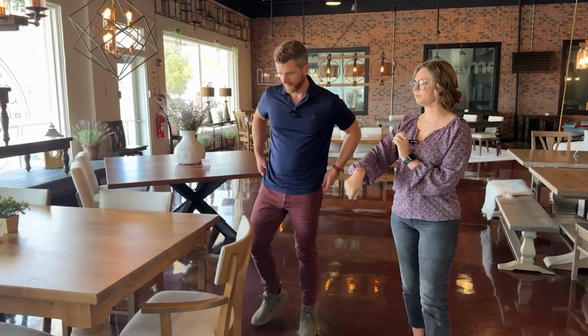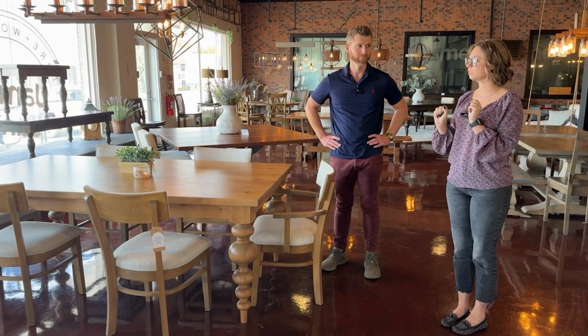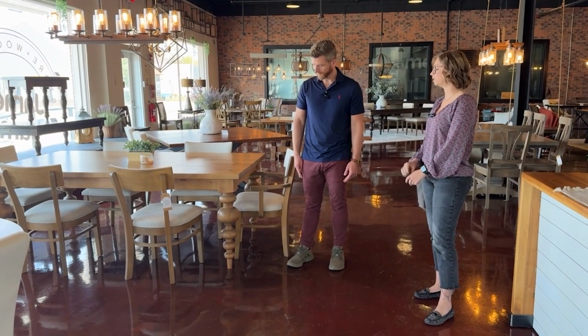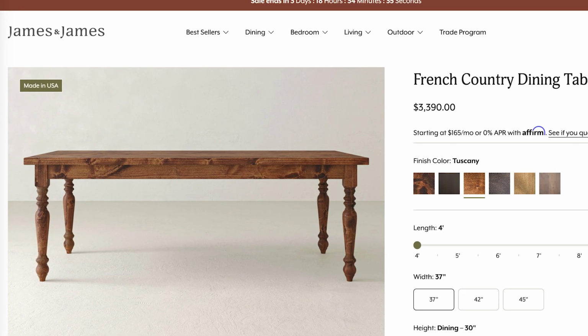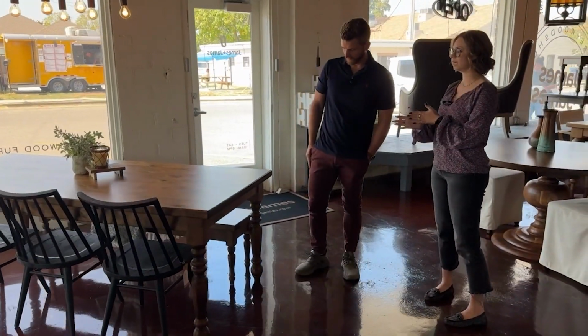So this one would be one of our most popular. It's the Olivia table in the harvest wheat finish. So it's got a super natural look to it. This is a very distinct design feature. It is. One of our really great options, if that's not your style, would be our country French table that's just right over here. Okay. Kind of a more toned down, more traditional type of leg. And this one would be in our Tuscany finish.